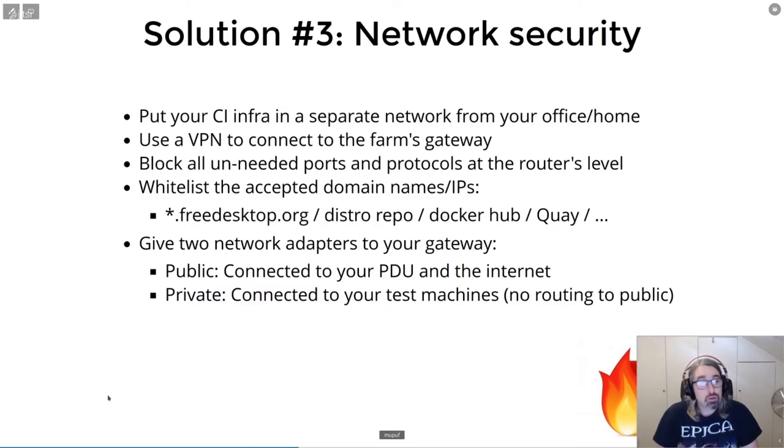Then you also want to have two network adapters for your gateway. So basically, you create two networks, one that is the so-called public network that you connect to the PDU. And the PDU is the power delivery unit. We're going to talk about this. It's to turn on machines, and it's also connected to the internet.